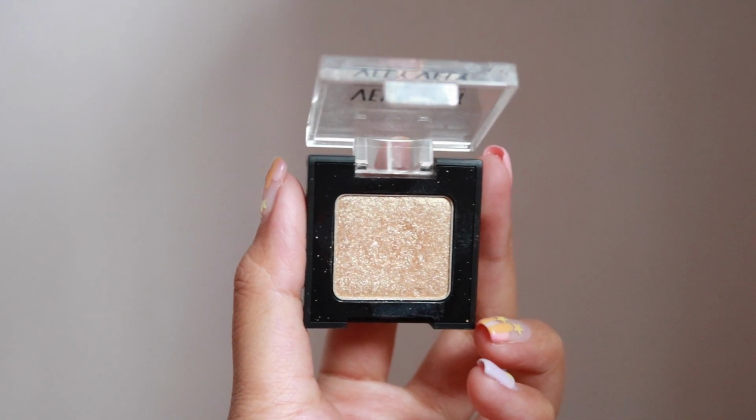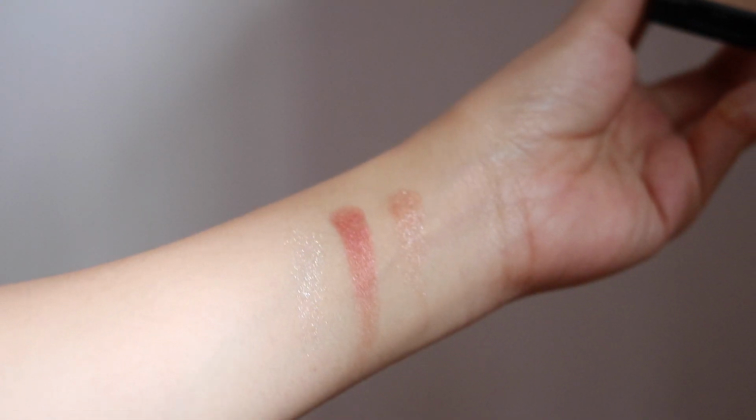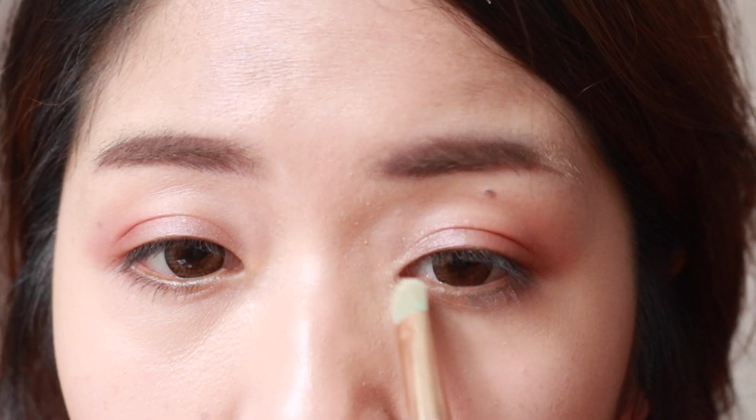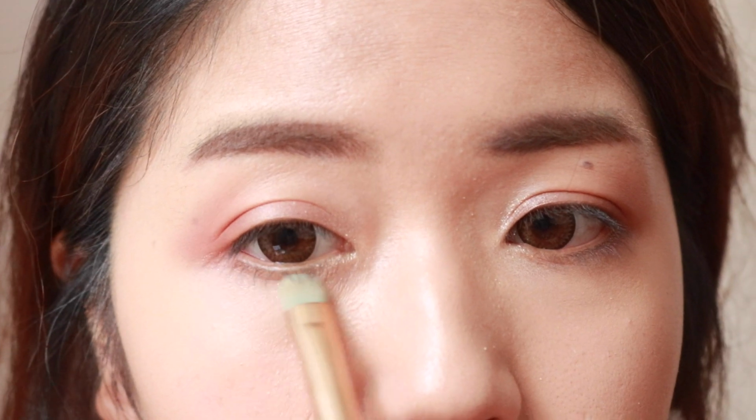Last of all, we cannot forget our inner eye highlight, so I'll be using Champagne G, which is my go-to inner eye highlight at the moment. It's super glittery and it really helps to brighten up the entire look, so I'll be applying this on my inner eye as well as my lower lash line.